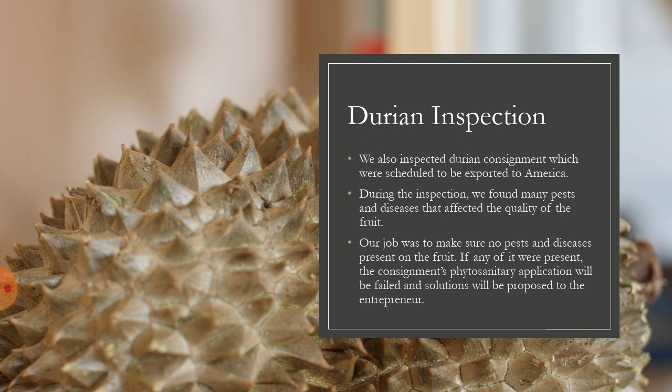The next is we did durian inspection. We also inspected a durian consignment, which was scheduled to be exported to America. During the inspection, we found many pests and diseases that affected the quality of the fruit. Our job was to make sure no pests and diseases were present on the fruit. If any of it were present, the consignment's phytosanitary application would fail, and solutions would be proposed to the entrepreneur.